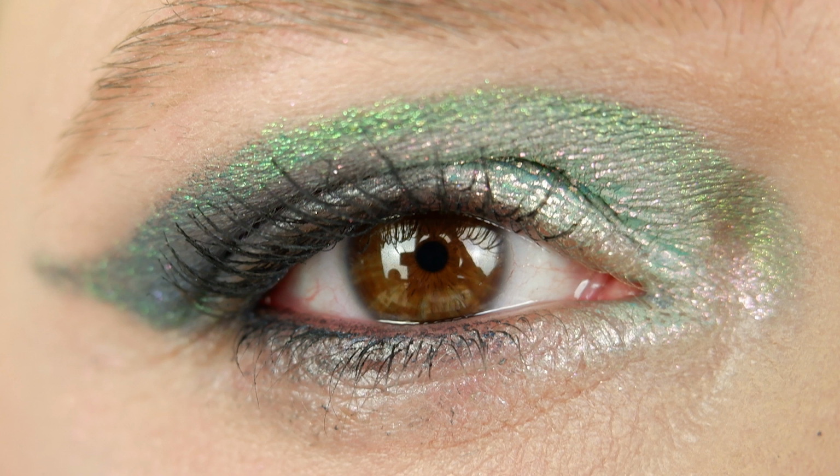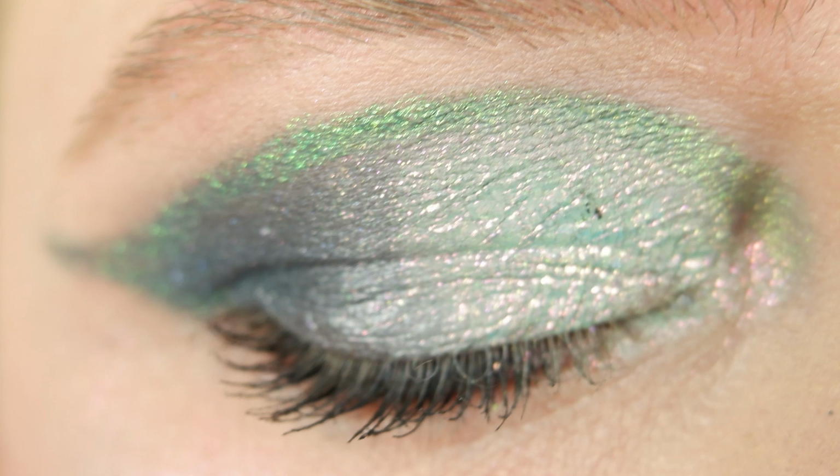So yeah, I was really happy with the way the looks came out. The first time I tried this, I used this multichrome here and also this navy up here. It's like a steely blue more so than a true navy. And I used those two shades to enhance the look I did using my Urban Decay Naked Smoky. So I used some multichrome liners for this.